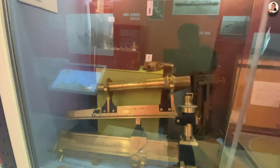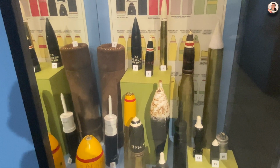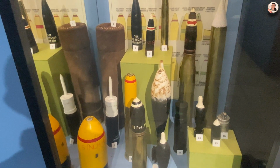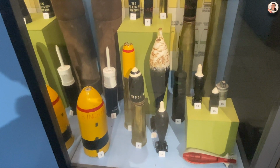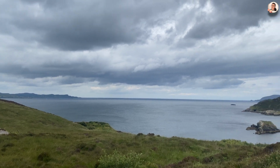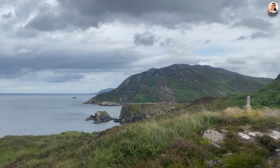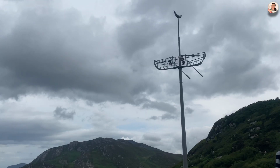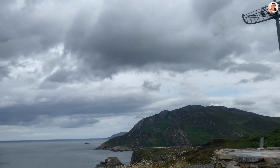The exhibits here cover everything from the fort's role during World War I and II to its place in Irish history after independence. It's a fascinating look at how this small fort played a big role in the defense of the region. We have discovered a lot here. We explored the fort, the museum, the story of soldiers and war, with those incredible coastal views of Fort Dunree.